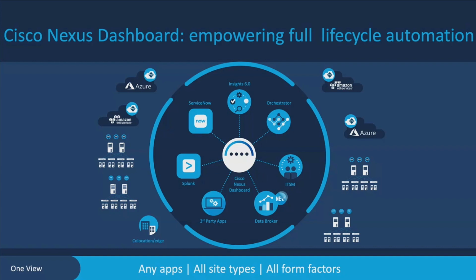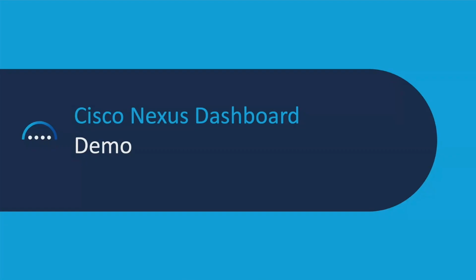That's where Nexus Dashboard delivers unprecedented simplicity by integrating multiple data centers and cloud sites in one dashboard, delivering full lifecycle and insight from a single pane to manage the entire network. With that, I'm pretty sure you are eager to see this at work. Let me pass the baton to Daniel to show us some of these new capabilities in real action.